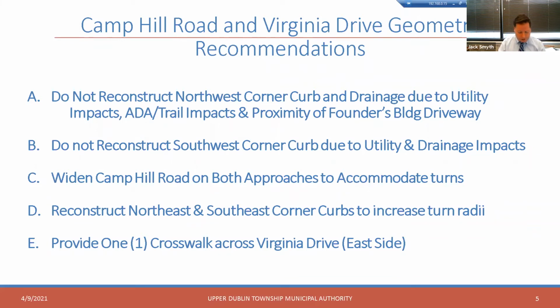One of the other areas that we stayed away from is the southwest corner on the other side. For the same reasons related to utilities, there's also a lot of drainage issues going on in there, a lot of drainage inlets and pipes in that area. But we do need to widen Camp Hill Road, and so we're looking to widen Camp Hill Road on the other side, and that is to accommodate turns. And I'll get into that a little later.